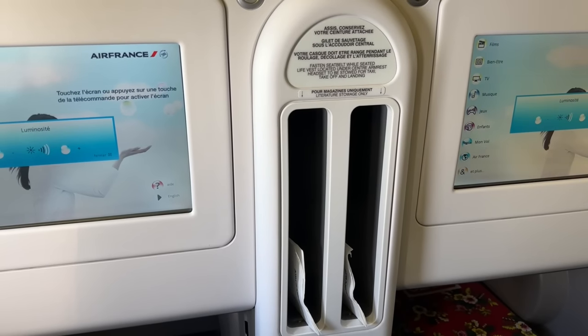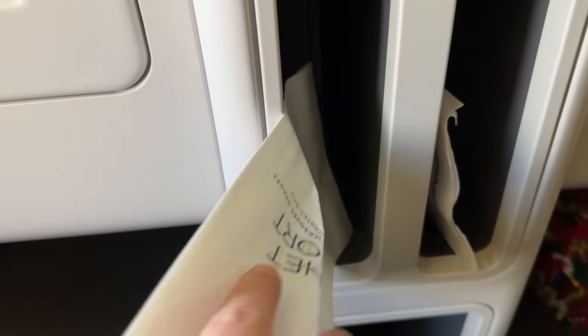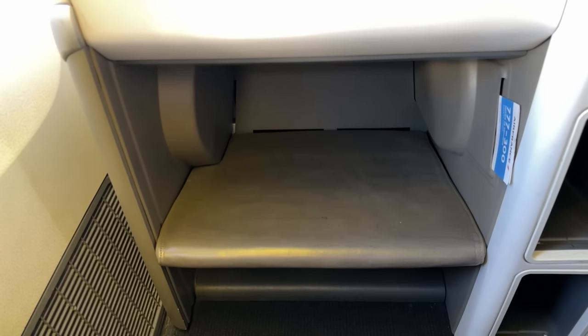In between the screens is a hard shell literature pocket, which currently just had air sickness bags in them. There's also 2 larger storage areas below that, one for each seat, I presume, and they were a good size. I could fit everything I needed in that spot.